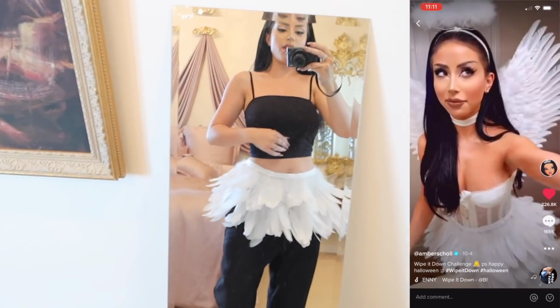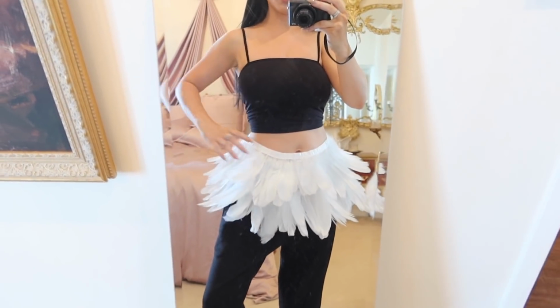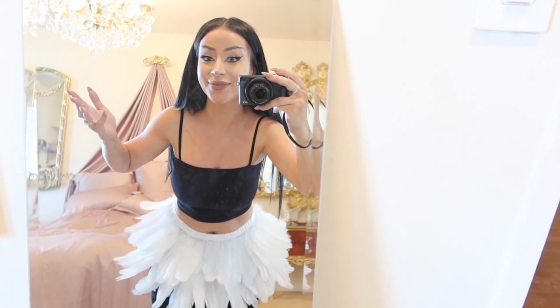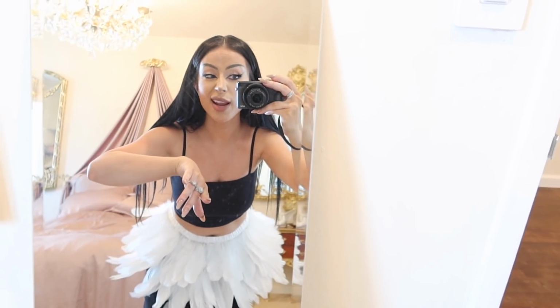Honestly, wow, look at that. You could even wear a cute little tank top in this. That's so easy. This was $4 from H&M, so there you go, budget friendly. This is also from Amazon, by the way. I linked everything below if y'all want to shop any of the materials.